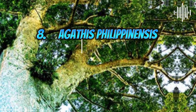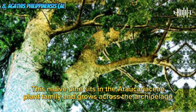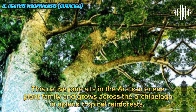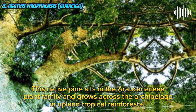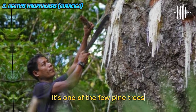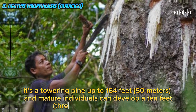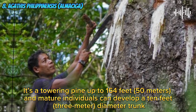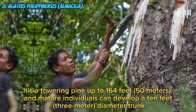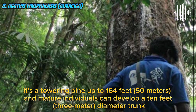Number 8. Agathis philippinensis, Almachiga. This native pine sits in the Araucariaceae plant family and grows across the archipelago in upland tropical rainforests. It's one of the few pine trees endemic to the Philippines. It's a towering pine up to 164 feet, 50 meters, and mature individuals can develop a 10 feet, 3 meter diameter trunk.